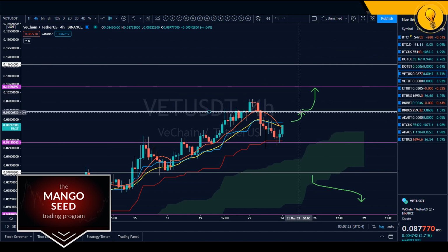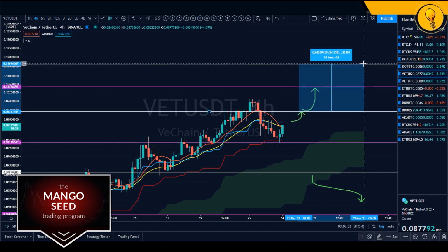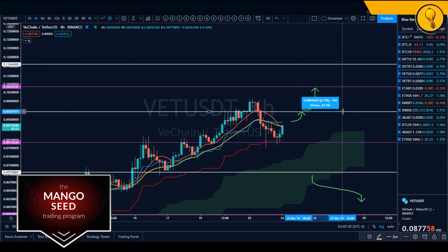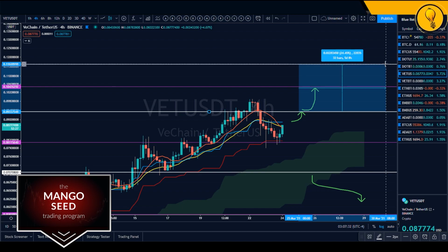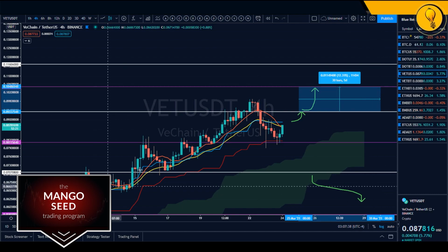Now, it may look like a small range on my chart, but I assure you it is not. This alone is going to be a good 24%, okay? From this region of resistance at around 9 cents all the way to 11 cents, that's a good 24%. From 9 cents to the midpoint here is going to be a good 12%. Okay, so watch out on these little signatures.